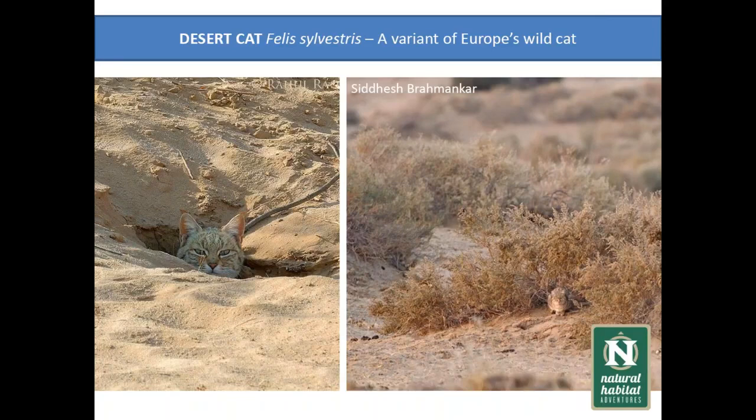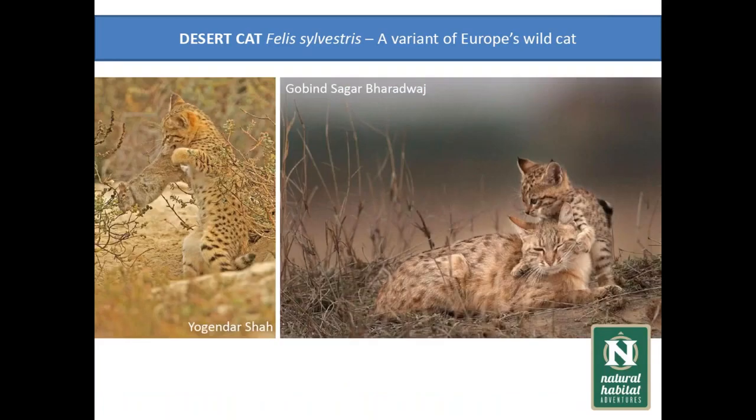So we really don't have big cats or large canids here. We have foxes and the desert cat, and this is one of the interesting cases where the small cat is the apex predator and the regulator of the ecosystem. You can see the desert cat to the left hunting a rat, and to the right you can see that it has a few kittens, and they've come to relax at the edge of the burrow. So all of this in the desert region of the Indian subcontinent.